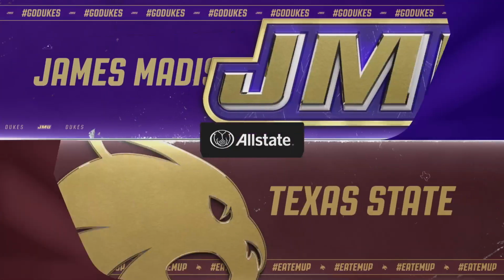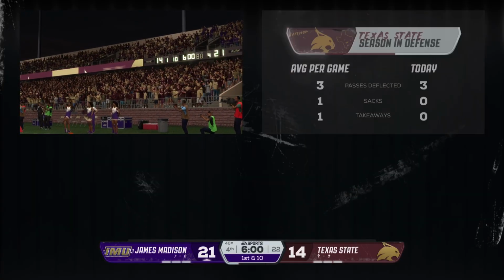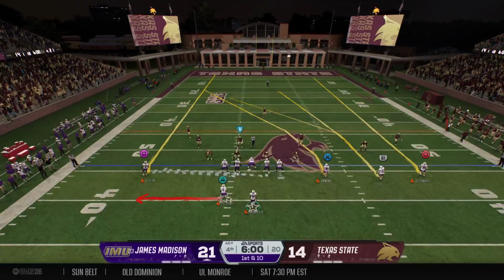One quarter to go, and might we have the makings of a classic fourth quarter finish. They go back to work in the final period of this one.